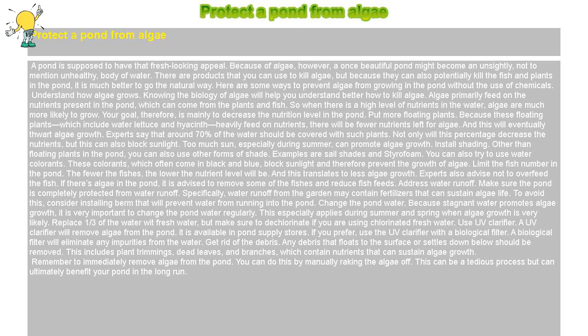Remember to immediately remove algae from the pond. You can do this by manually raking the algae off. This can be a tedious process but can ultimately benefit your pond in the long run.